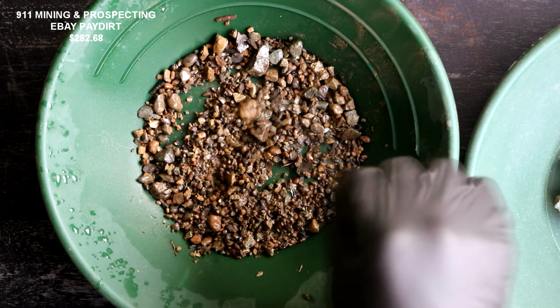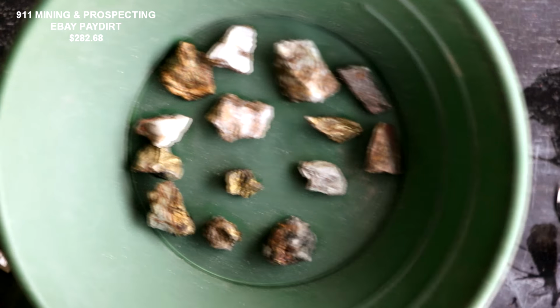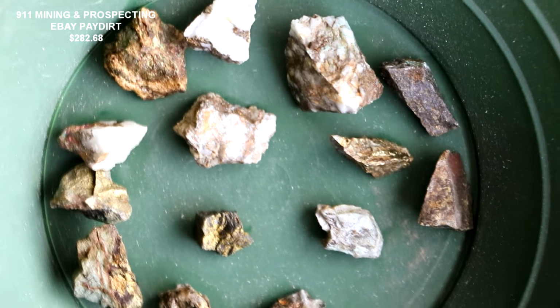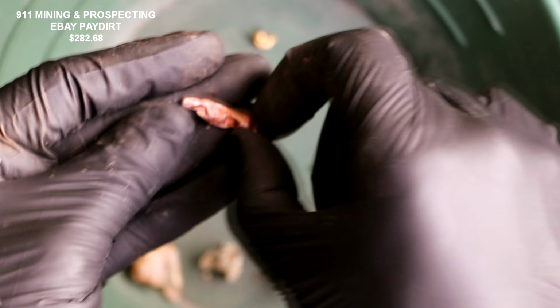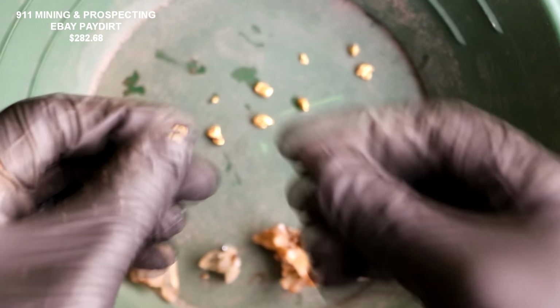All right, I think I got most of the gold out of here. We're still going to pan it down to make sure, but first let's take a look, and I'll show you guys what I found. These are high-grade pieces of gold ore. And here we have some quartz crystals. Some nice gold nuggets right here. And a piece of copper. I know you want to hear the sound of the gold hitting the pan, so here you go.